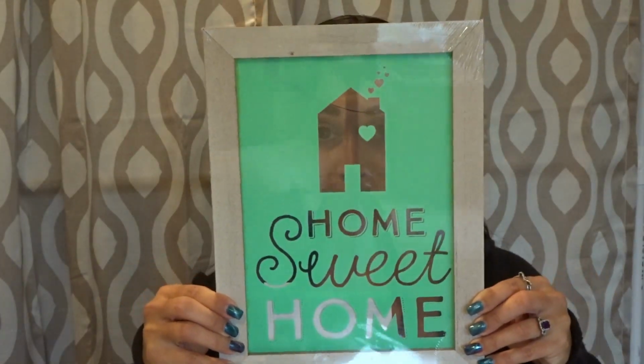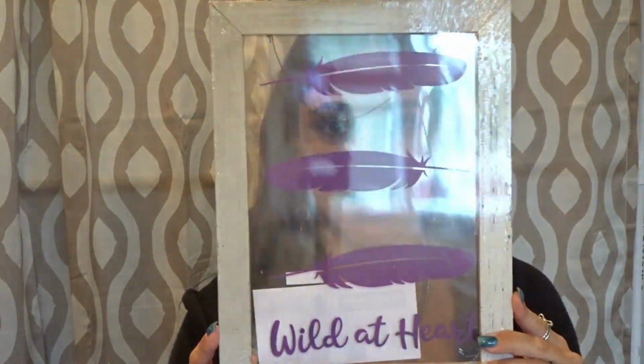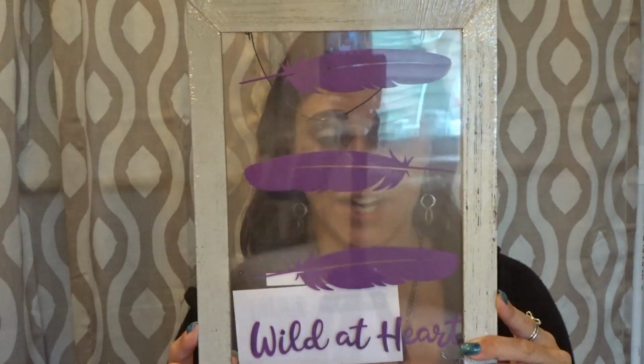They had a few different designs, and I picked up the Home Sweet Home with this adorable little house peeking through. And I picked up this feather one that's wild at heart. I thought this was so cute, because I love purple and feathers. So those were the 3 wall arts that I picked up, and I think they had a couple of others.